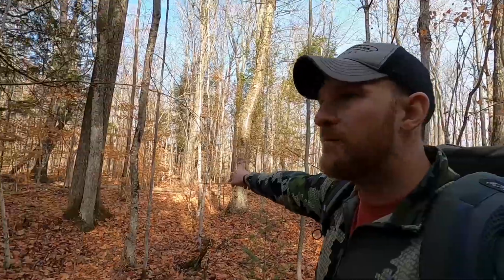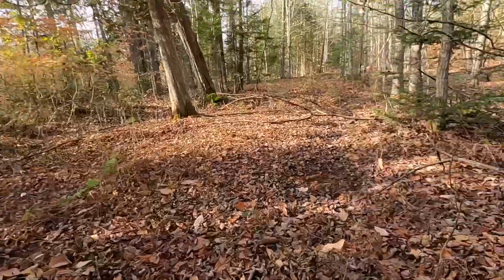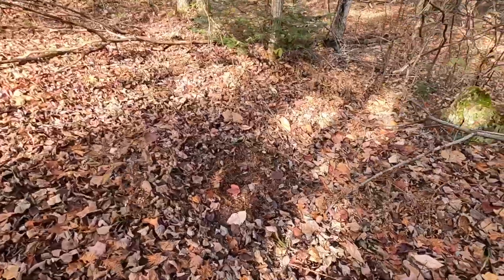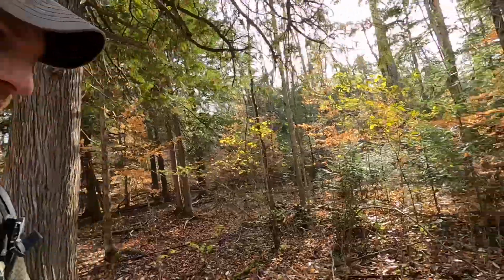You got beech trees all up in there. Deer love beech nuts. Love them. Bet you there's going to be more scrapes back here. Yep, right there. Anytime you get on these old logging roads, there's another scrape over here.